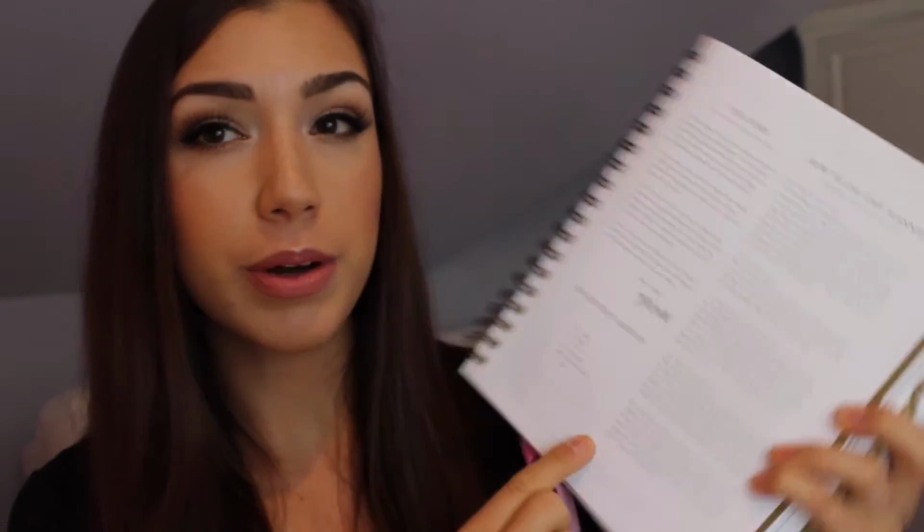It tells you about aligning your goals, yearly goals, monthly goals, and then how to achieve your goals. And it also has suggested legends, so little symbols that you can put on your planner for tasks, events, notes. I don't really follow that, I just kind of do my own thing, but it's nice to have if you are starting out and need a little idea.